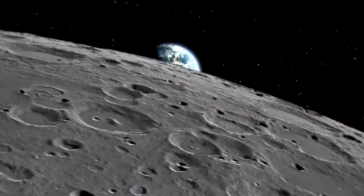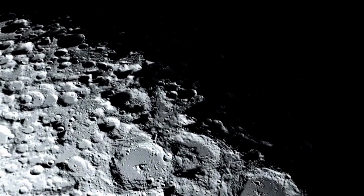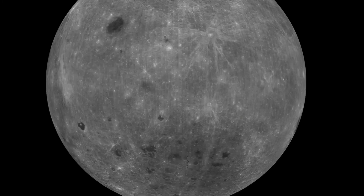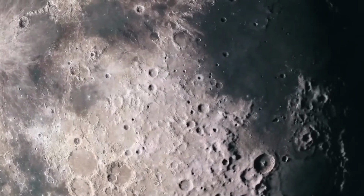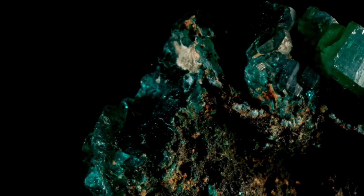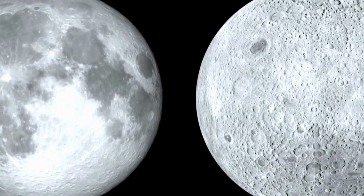The visible side is covered with basaltic seas, while the far side is like armor, guarding a secret. Soviet researchers joked, even ghosts would be bored there. But now we know the silence is deceptive. Beneath the layer of regolith, there might be caves with ice, traces of ancient eruptions, or even minerals that could rewrite the history of the solar system. Luna 3 provided the first answers, but it raised even more questions, and we have only just begun to read its first pages.